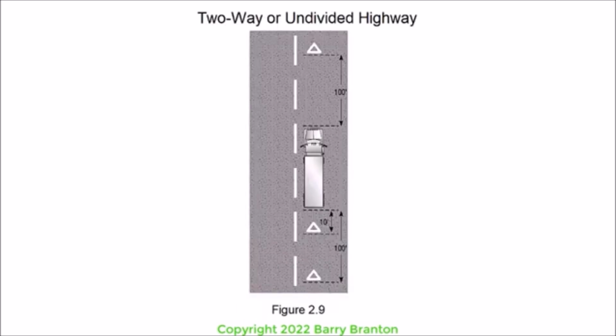Continuing with the text. If you stop on a two-lane road carrying traffic in both directions, or on an undivided highway, place warning devices within 10 feet of the front or rear corners to mark the location of the vehicle, and 100 feet behind and ahead of the vehicle on the shoulder or in the lane you stopped in. See Figure 2.9. Picture on page 2-12, Figure 2.9, two-way or undivided highway, 100 feet, 10 feet, 100 feet.